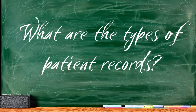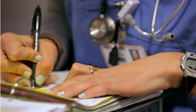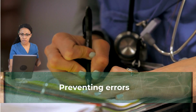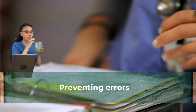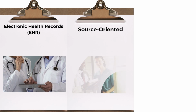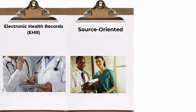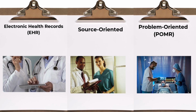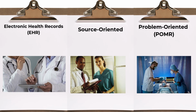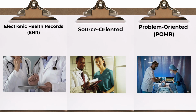What are the types of patient records? From paper to pixels, pixels meaning electronic devices like a computer, patient records come in all shapes. You've got EHRs for tech-savvy care. You also have source-oriented for discipline-specific notes, and problem-oriented for those problem-solving issues. Just choose wisely according to your facility.